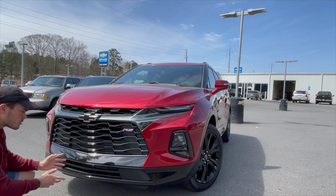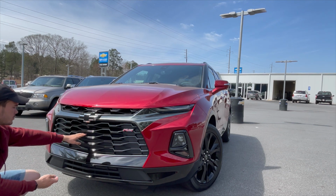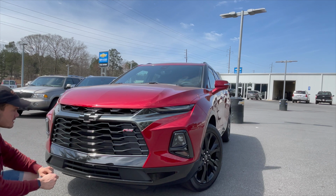On the RS model, however, you do have a dark chrome accent. You have a RS badge, and then the grille is actually a little bit different. You have the same openings, but a little bit different in terms of design. This has a little bit of a honeycomb kind of texture to it.